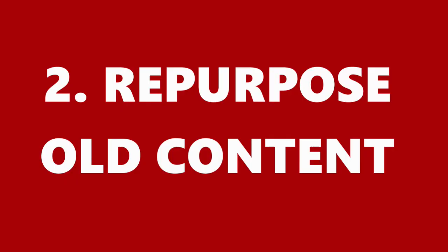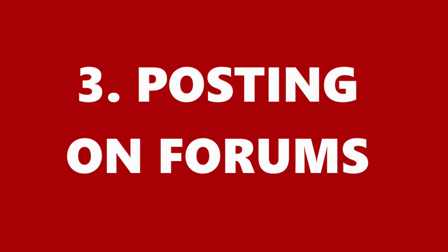Number two is repurpose old content. Now, you could go back and repurpose some of your old content, like if you've got a blog post on your website, you could then turn this into an Instagram reel or Instagram story or even a TikTok video or even a YouTube video. And then obviously put a link back to your website, to the existing article, driving more traffic back to your website.